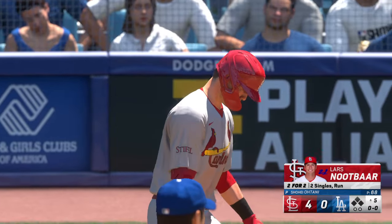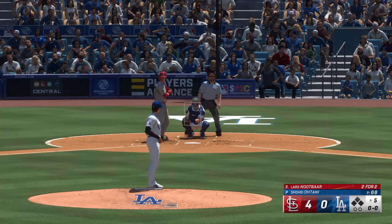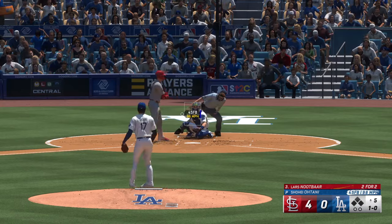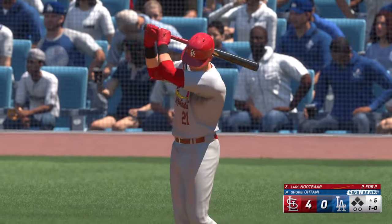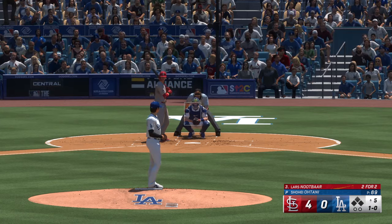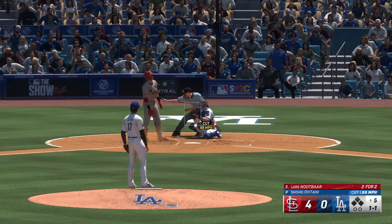New inning getting started. And stepping in for the Cardinals, Lars Nootbaar. The pitch. Just missed. Boog, he never moved because he never had time to. But that kind of velocity, you'd prefer that pitcher work away. Next offering is in for a strike.